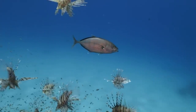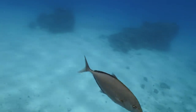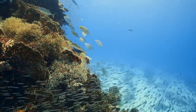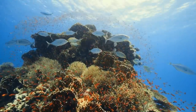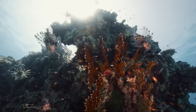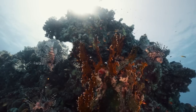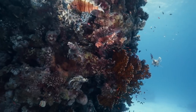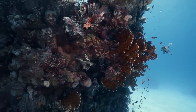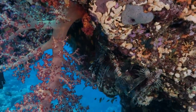Soon, the trevallies have had enough. They amble on to the next feeding site. With the activity dying down, most of the lionfish retire as well. They head back to their lair to spend the rest of the day asleep.